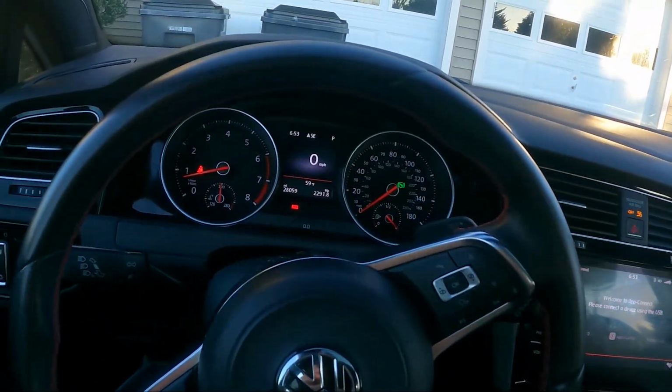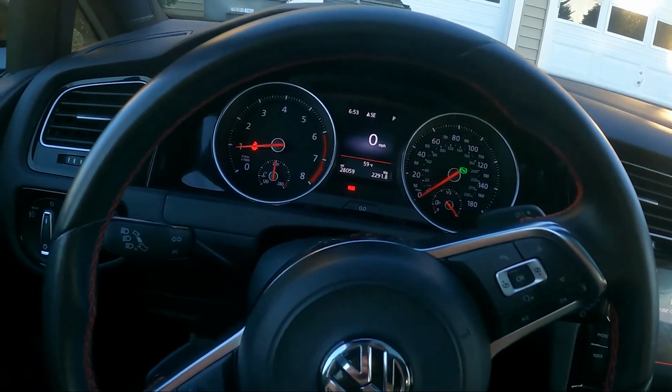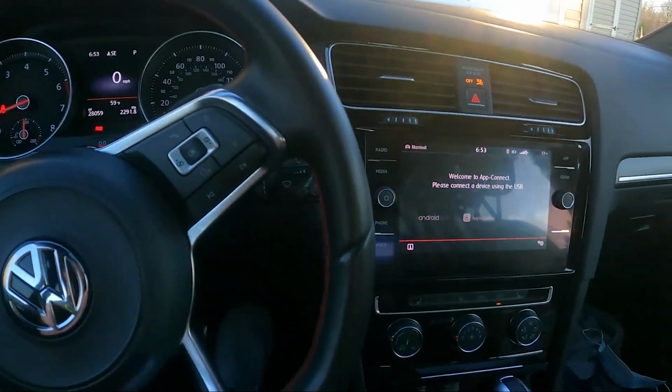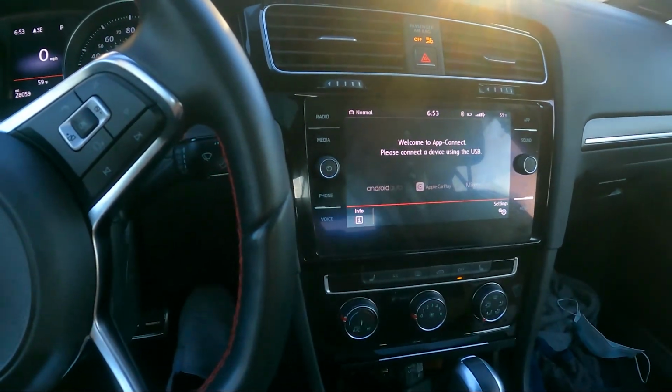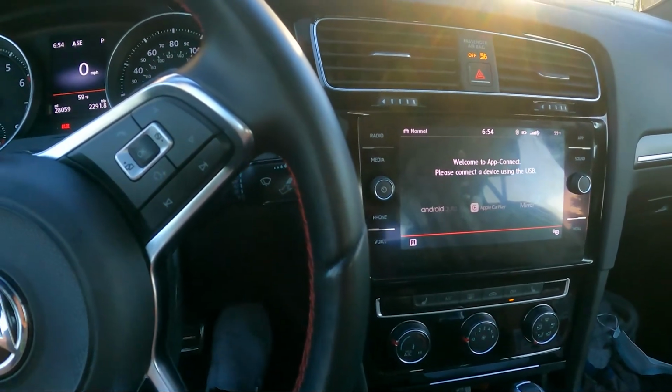All right, and since we're sitting here, we might as well. It's automatically limited to 4,000 in neutral or park. So sitting here, the screen is amazing. Apple CarPlay, which by the way, if you're buying a car anymore, Apple CarPlay is the minimum. I'm sorry, but that's just the way it is.